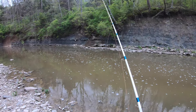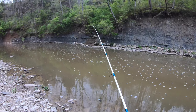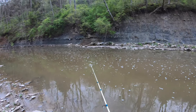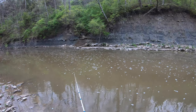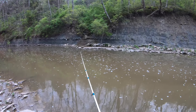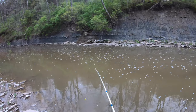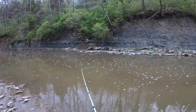Now you can see there's like a little trickling drainage coming off of the hillside here. This would be a spot I would kind of key in on. You'll have a little bit different depth just because of erosion and probably a different temperature of water. So that's an area I wouldn't pass up. Give it a few casts to the right, left, and middle of it. Just work that zone completely.